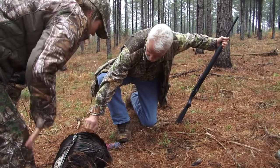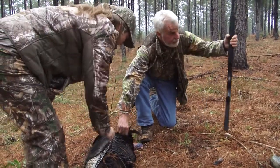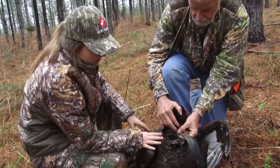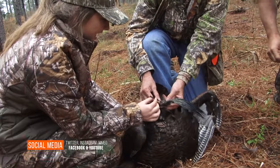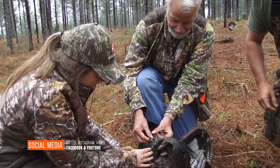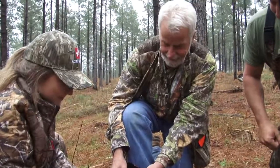Oh, look at the deer. Look at that deer. Oh, wow. Oh, God. It's got two. It's got 2 deer. Look, Dad. Look at that. Oh, wow. First time, right? Yeah. For me too.